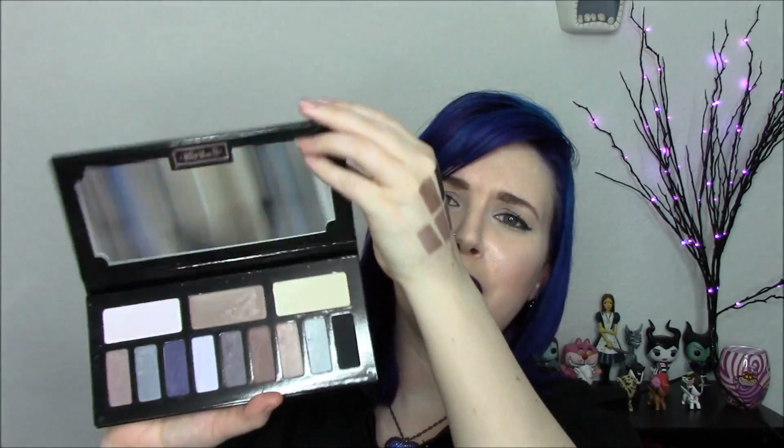celestial neutrals. Fuck, I can't say celestial. I don't know why. And so you've got a whole hell of a lot of brown, but you also have some nice purples in here, which I do like. Like I said before, I wish there was a mid-tone purple shade. I'm not sure why there's not one in here.